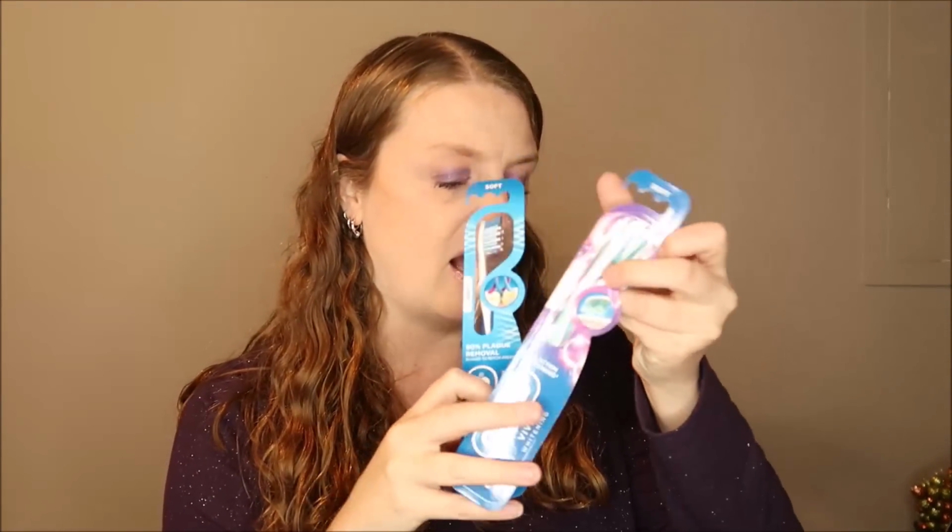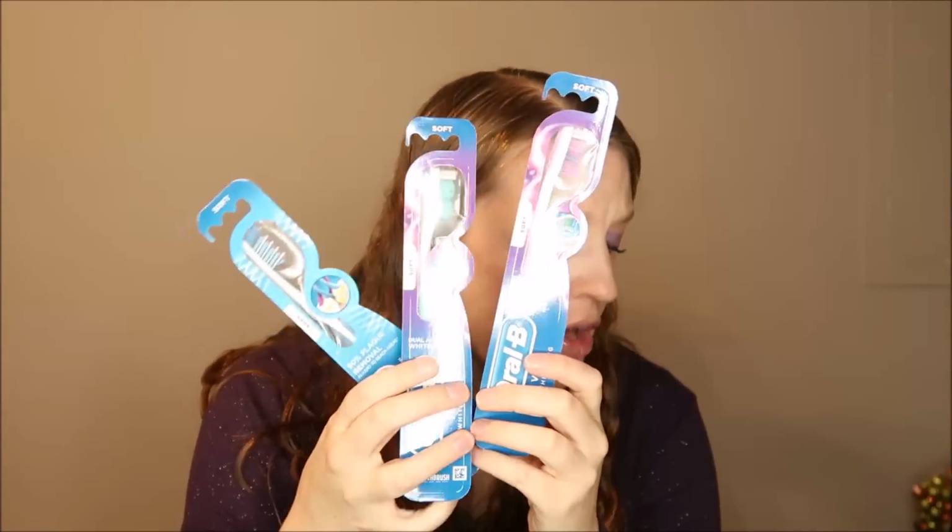But anyways, these were $2.99. I had to make sure I scanned all of them to make sure they were $2.99 because some of them I grabbed were not on sale. But I ended up getting 4 of them. The other one's somewhere in my little bag that I have. I used a $5 off of 3 digital coupon, plus I had a $1 off Oral-B digital coupon that I used. So you would pay $5.96 for all 4 of these.